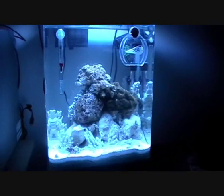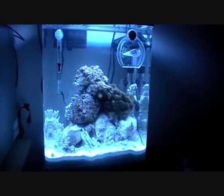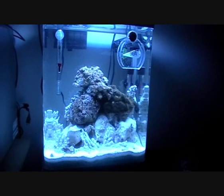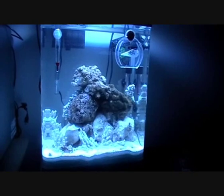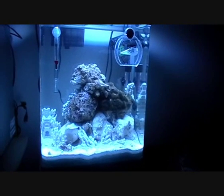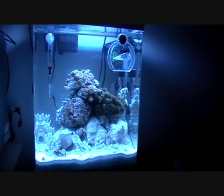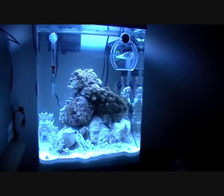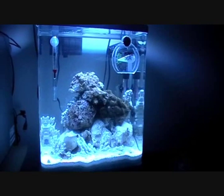A marine nano tank. Here it is, it's 40 litres, it's got 6 pounds of live rock and some ocean rock, and it also has an old coral that I was given a long time ago, kind of as an ornament really, but I've decided to break it up and use it in here and hopefully transform it and make it alive again, I guess.